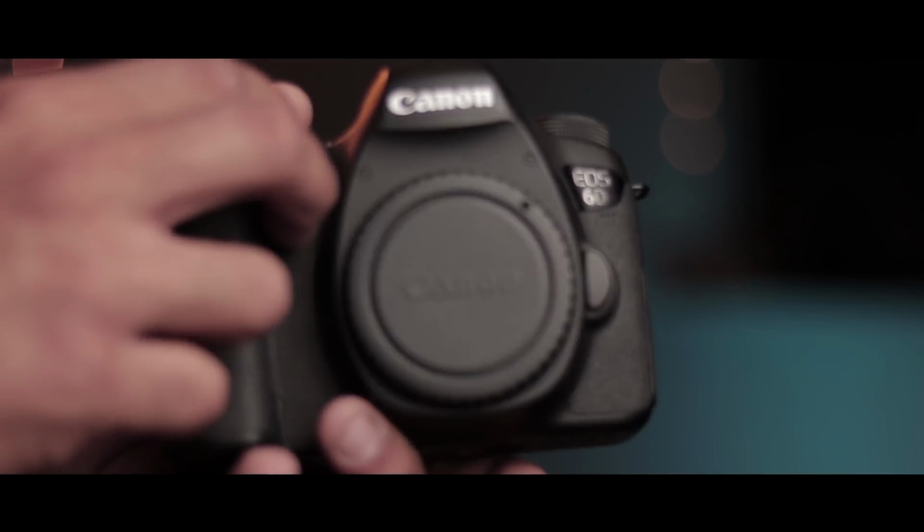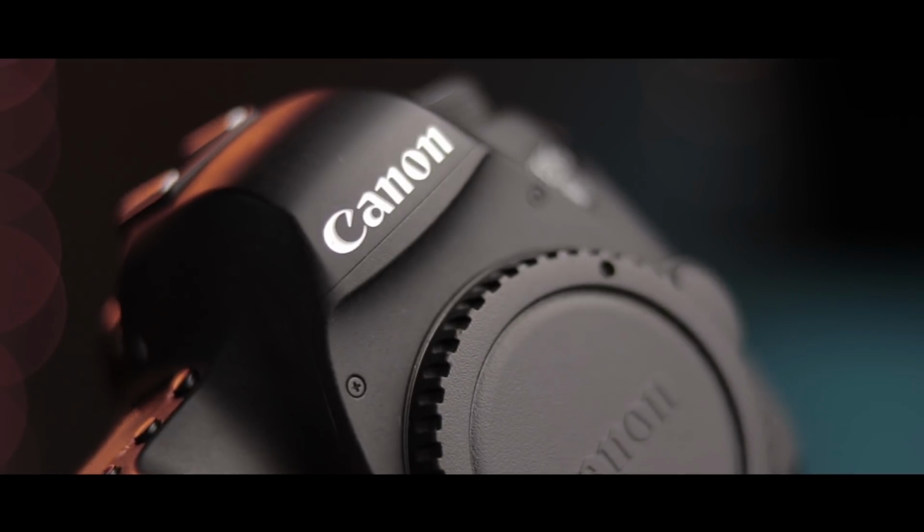Number four, this camera has 20 megapixels, which does make it a very high resolution stills camera. 20 megapixels is plenty. If you think you need more than that, unless you're doing billboards or big prints, 20 megapixels is plenty.